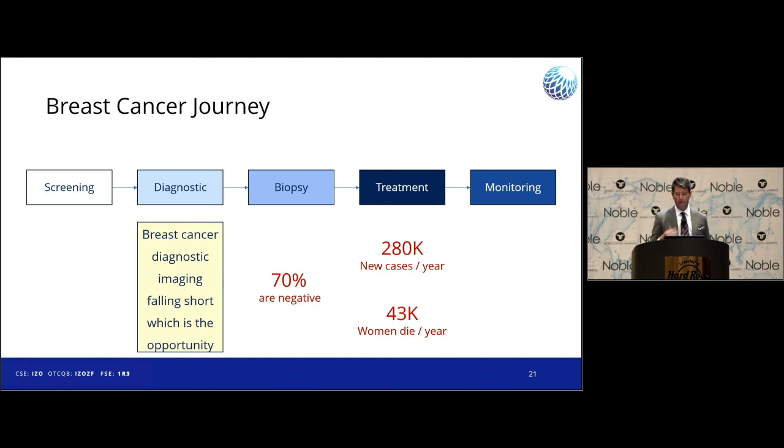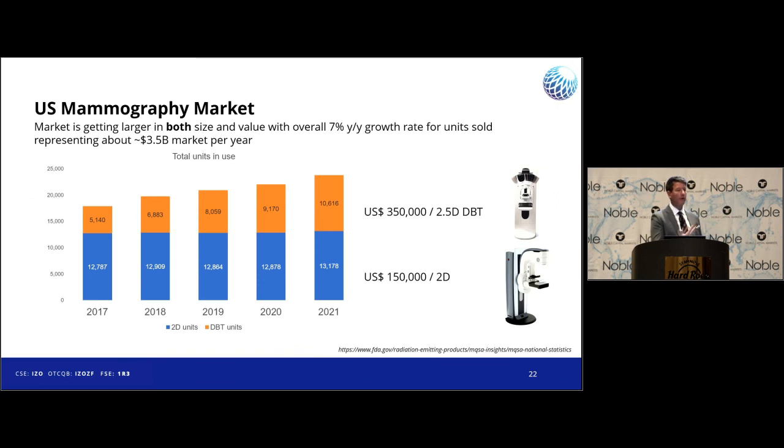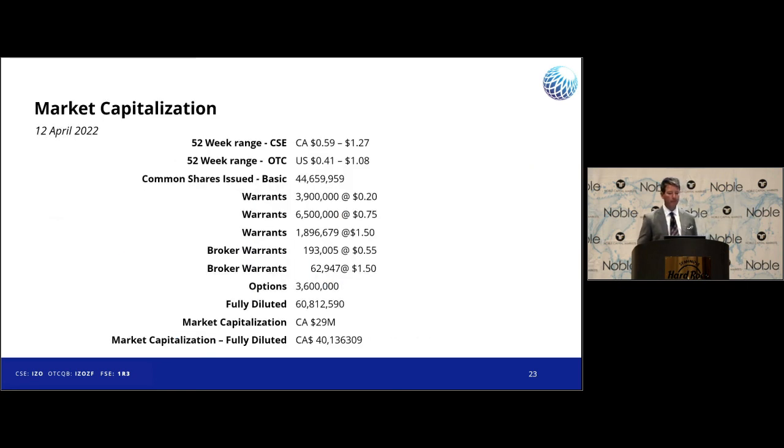And we're actually getting calls constantly asking if people can buy these devices today. So as I mentioned, it's a very large market. It's growing every year, and something that we think will be disruptive as we enter that market.